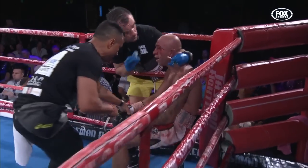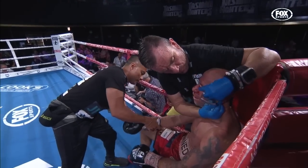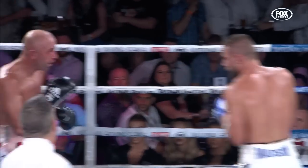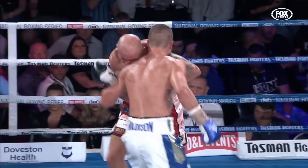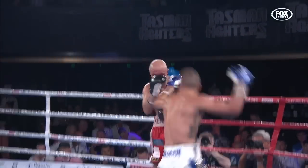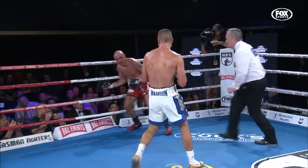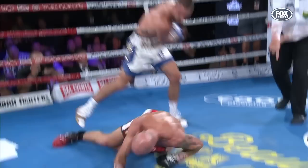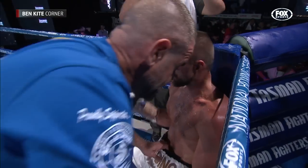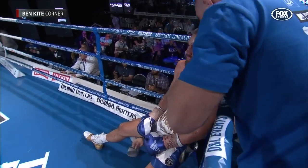A funny end to the round as well. Kennedy did go down. Oh, the cut has opened right up now. And he looks in a bad spot. Yeah, there you go, the shot. Nice work as Kite just kept touching, looking for the options. Just pushing onto that eye, trying to get it to get worse and worse and worse. Oh, it slipped. He slipped over the ring dressing there and then took a right hand to go down. Yeah, weird stuff, but Ben Kite took full advantage. And the hat of Steve Diller really gets involved as well. So there's everything happening. And there's 3 minutes left in this one.